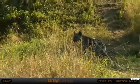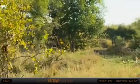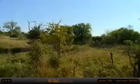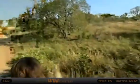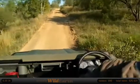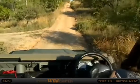Okay, guys. Well, now we know at least what's going on, and that the kill's finished, and I could only see one leopard. Whoa, that was close. I nearly reversed myself into some serious thorns. I'm just going to try and have a look from a different angle, but I'm pretty sure I could only see one leopard while we've been here. So maybe the second leopard has moved off.